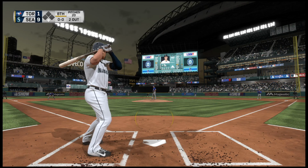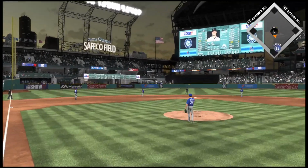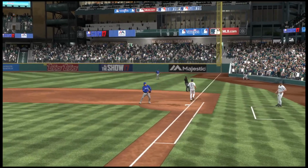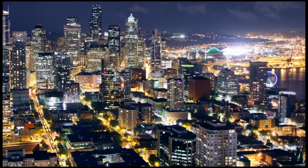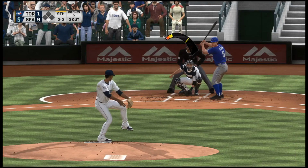The catcher, number 3, Mike Zunino. Hot shot on the ground is short. Throw on to first will finally retire him as the inning will draw to a close. Ready to start the ninth as we get a stunning shot there of the Seattle skyline on a great night for baseball. So stepping in, Johnny Bench.